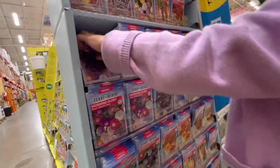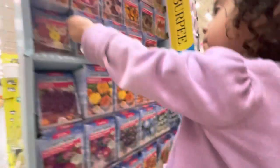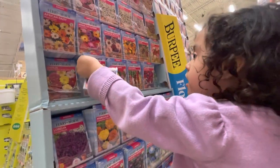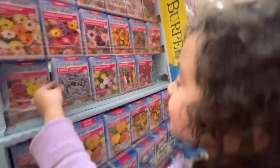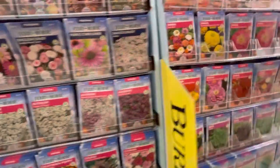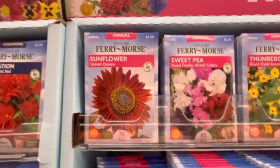You want to try that one? This is awesome. I want to try both. Okay. These are annuals, so that's pretty cool. I just want to try three. You want to try three? Yeah. Okay. Oh wow, look at that sunflower. That one's so pretty. What do y'all think?